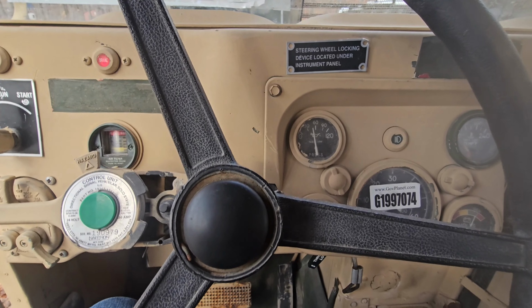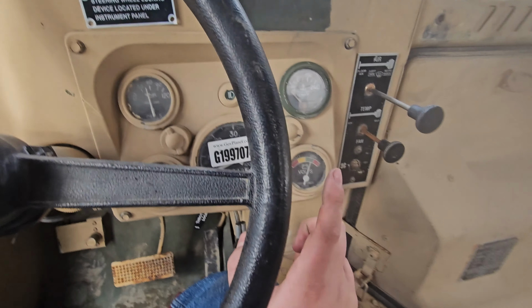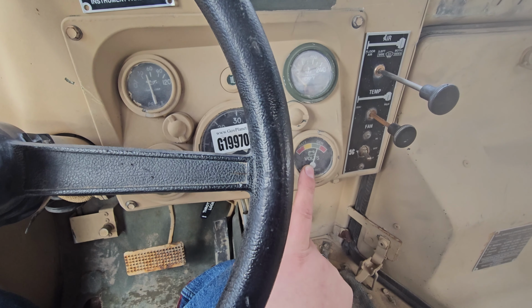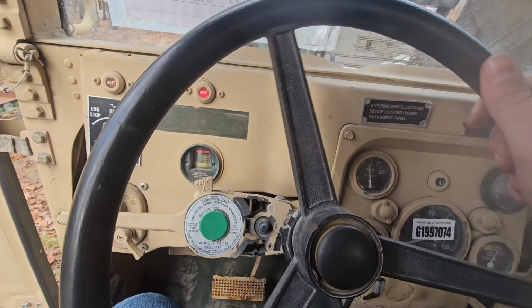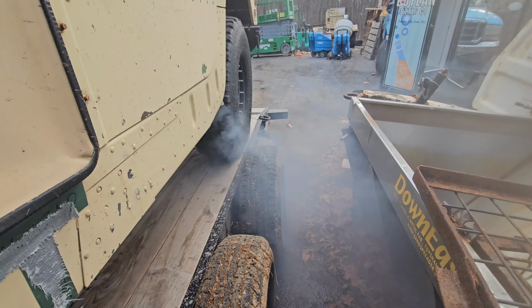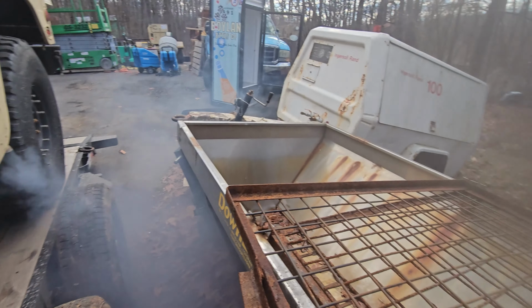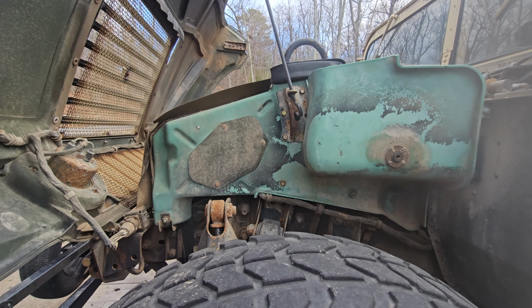45 pounds of oil pressure, 3/4 tank of fuel. I did put 10 gallons in. Battery voltage looks to be good. So, yeah, let's go see what it looks like under the hood. A wee bit of smoke coming out, but it's been sitting for who knows how long. We got to the other side.